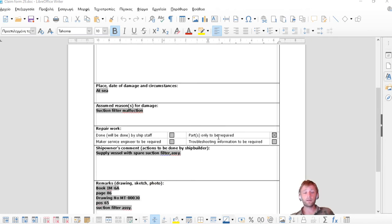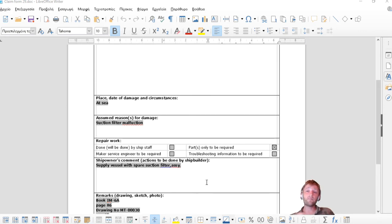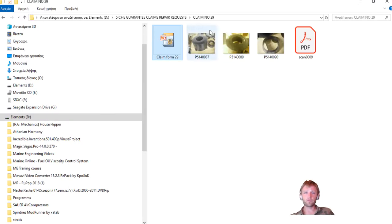I was on that vessel, okay, they supplied the drawing, everything, and I found such filters, about 6 or 7 pieces. So it is not possible that the company always sends a new spare piece and the spare breaks. So I'm thinking that the reason is something else, it is not the filter itself, it's something different. So let's move on to the pictures.